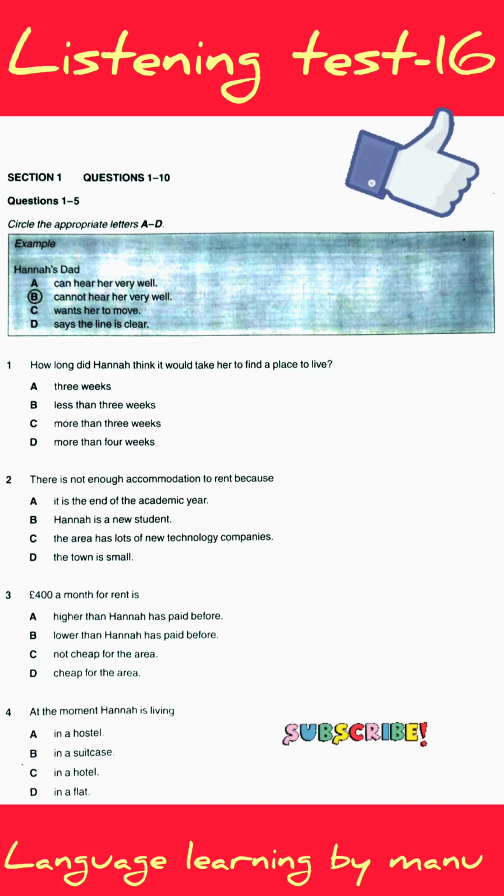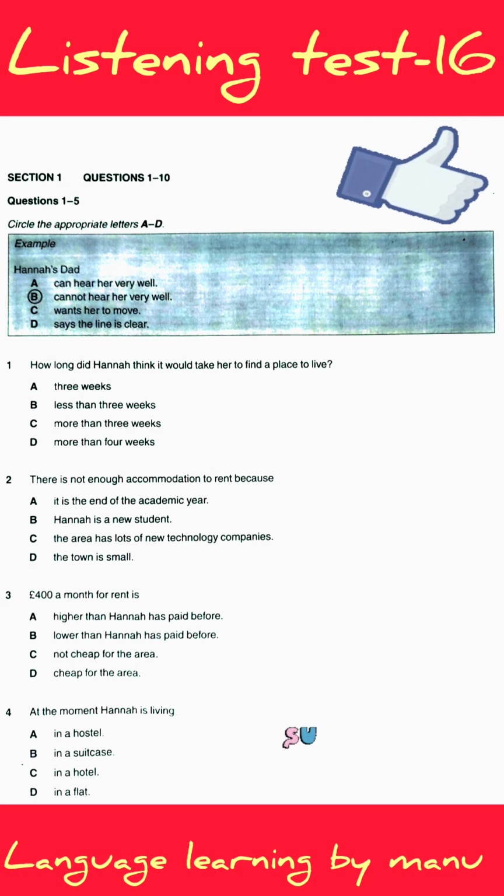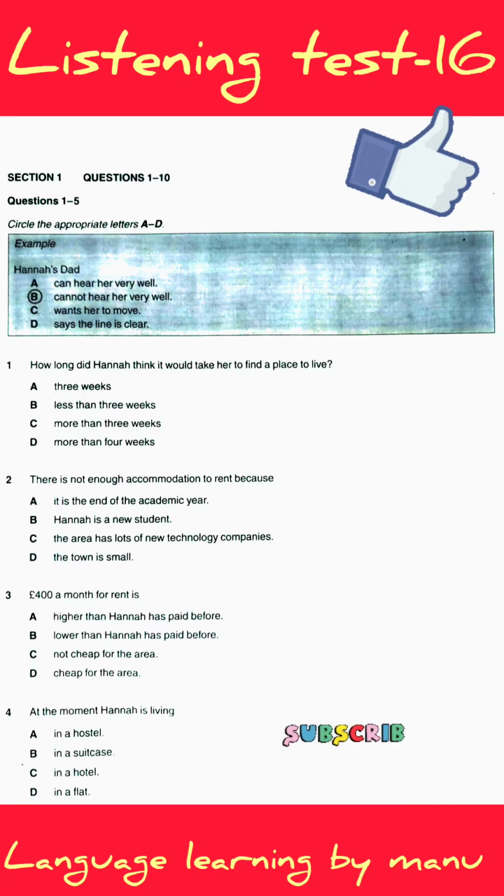Hannah's father is not able to hear her very well because she is on a mobile phone. So B is the correct answer. Now the test will begin. Remember, you will hear the recording only once. So answer the questions as you listen. Now listen to the first part of the conversation and answer questions 1 to 5.